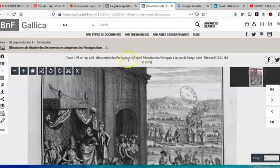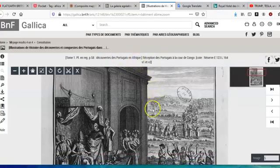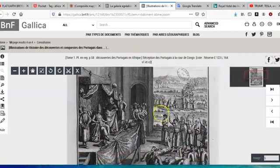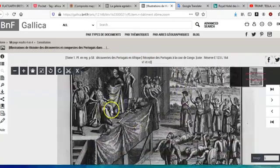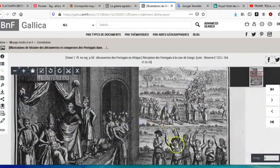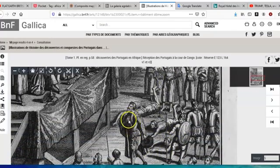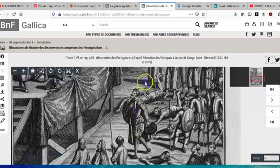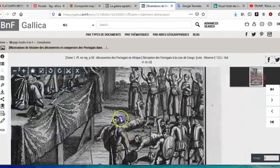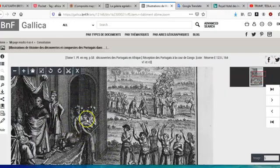And here we go. So this is the discoveries of the Portuguese in Africa, Afrique. And it looks very similar to the American book that we saw. As far as I can tell, this is the native leader, because these guys are all paying adoration to him. And this looks like a Spanish person who's trying to meet him, trying to be nice. But the natives are on the ground, like, oh my gosh, worship. Got some Vestal Virgins or something there.